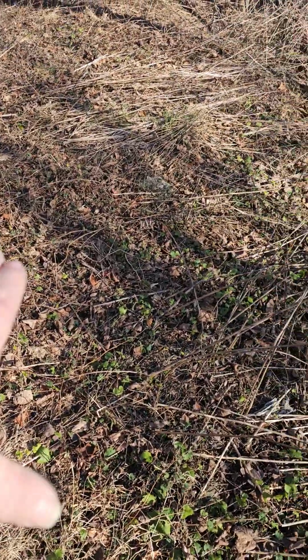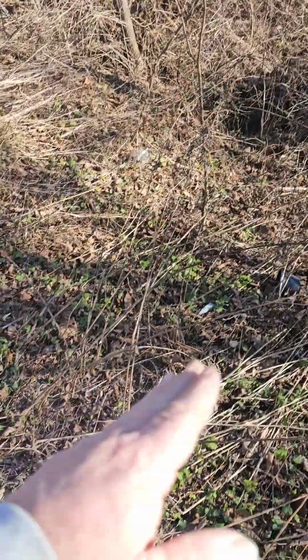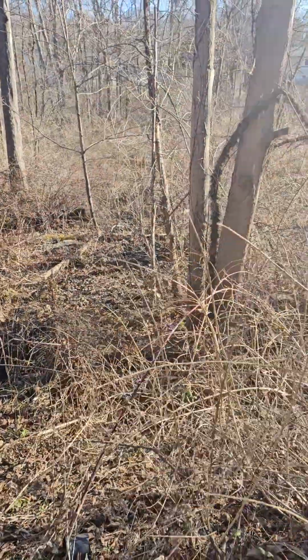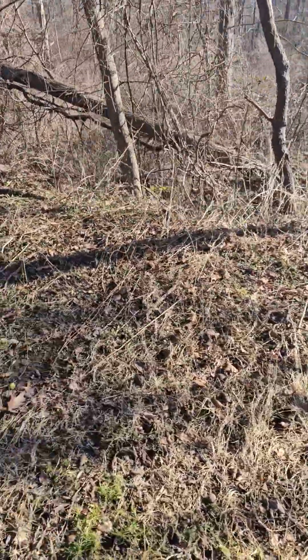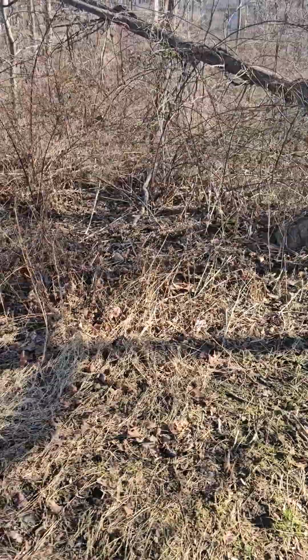This is a ditch right here, going down. You know, it kind of indents, going down into that area over there. Another chipmunk where I'm pointing at. And it's all wet there. Coming this way. More and more and more.